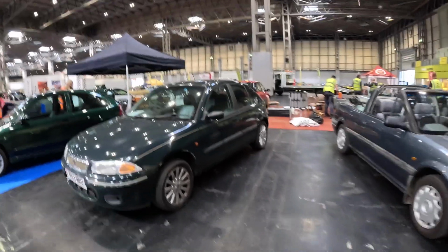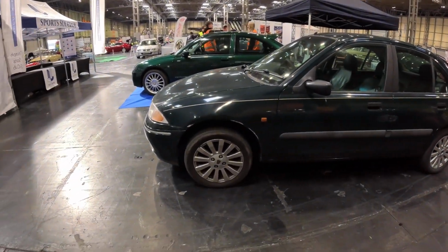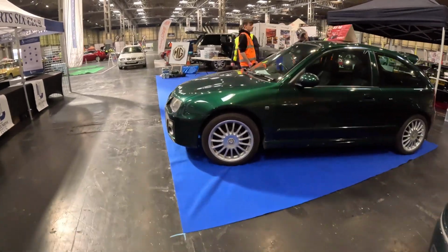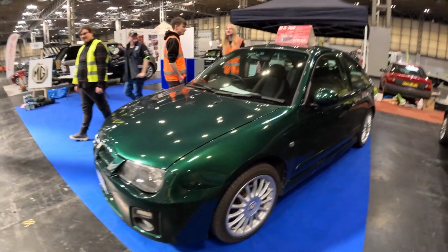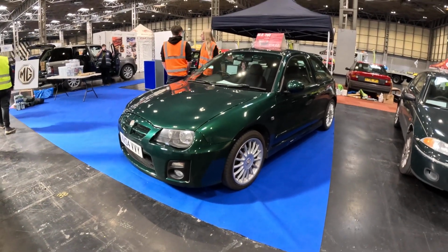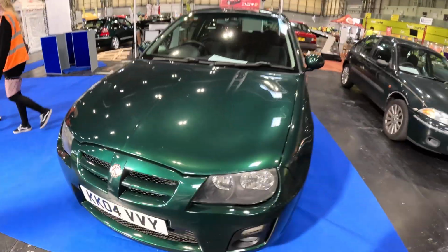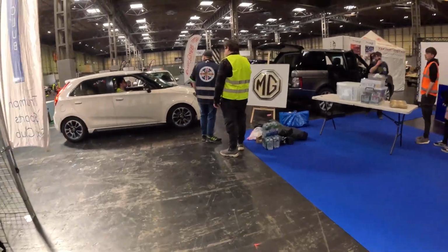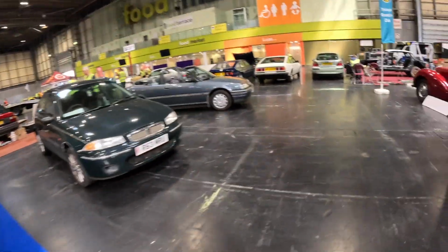This is VI. It could be a VI. No. So I've got a 200 on 25 alloys, and then we're back into, this is Sam's, Sam's very bad with names. Sam's lovely British racing green. No, it's not. It's Goodwood green. Goodwood green ZR. Jacob's about to bring his MG3 in, so that's how our little corner has grown so far.